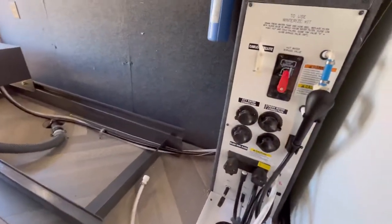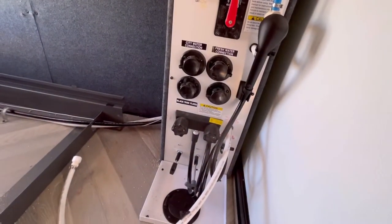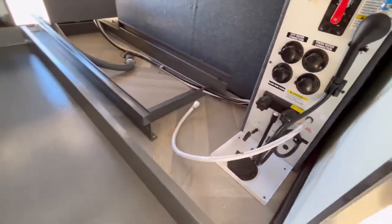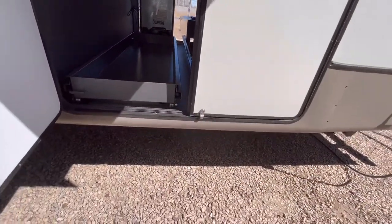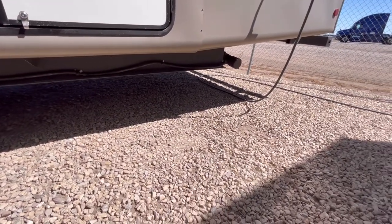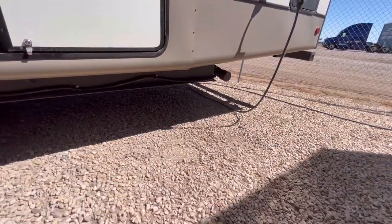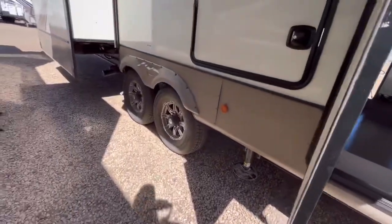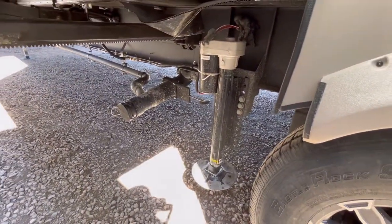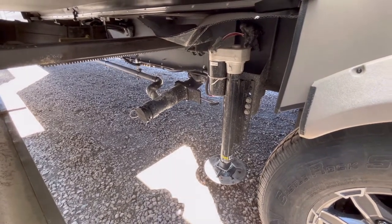and we look back in here, here is all of your connections. So city water, fresh water, black tank flush, all that good stuff is right here, including your winterization point, which is really neat. Now, if we drop down here, you can see back there is one of your tank dumps. So right there. And then your other one is going to be up here. And now it is under a slide out. It's kind of awkward to get to, but what I would recommend is dumping these with the slide out closed.